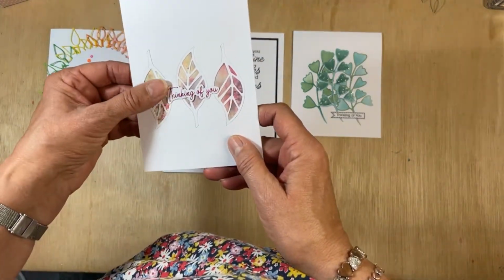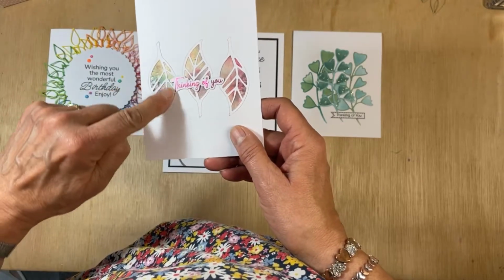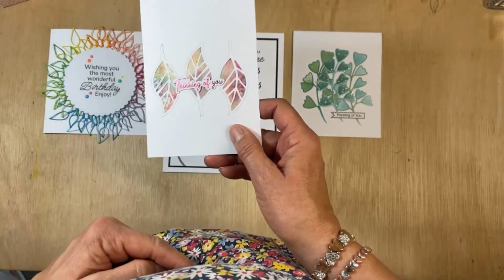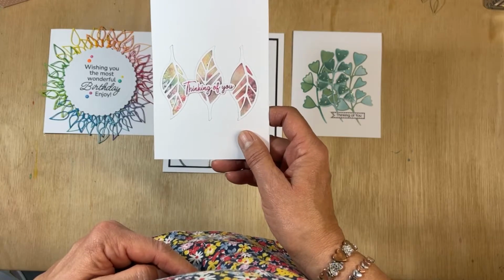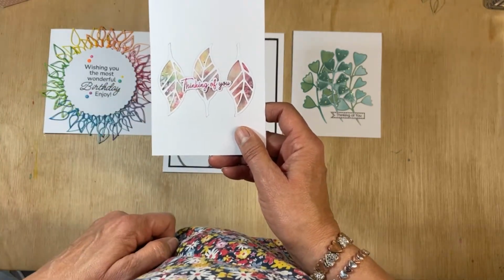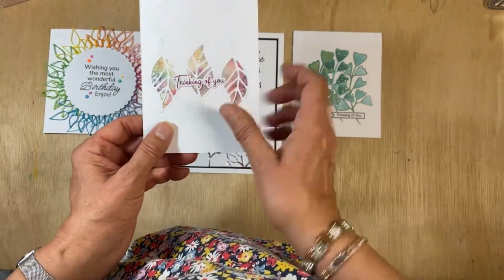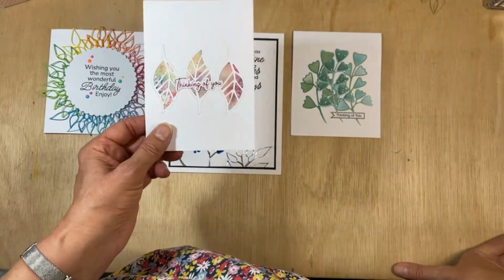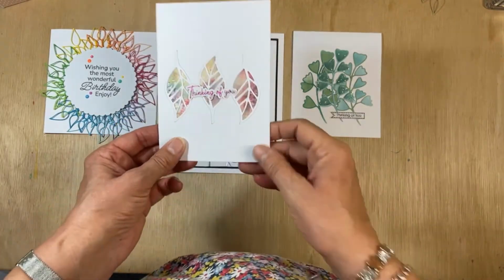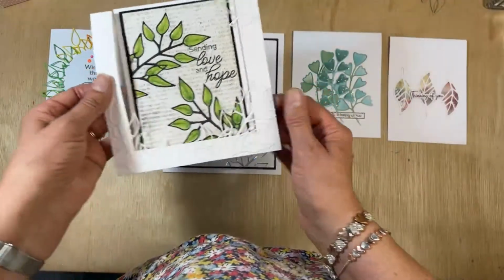And then this beautiful one from Marion, where this is her pouncing embossing technique that is behind here. And she's die cut the leaves and then put it over the top. So she's die cut her leaf, but put it over the top of the embossing. And she has foiled her sentiment this time, but again, from the foilables. So again, absolutely stunning.